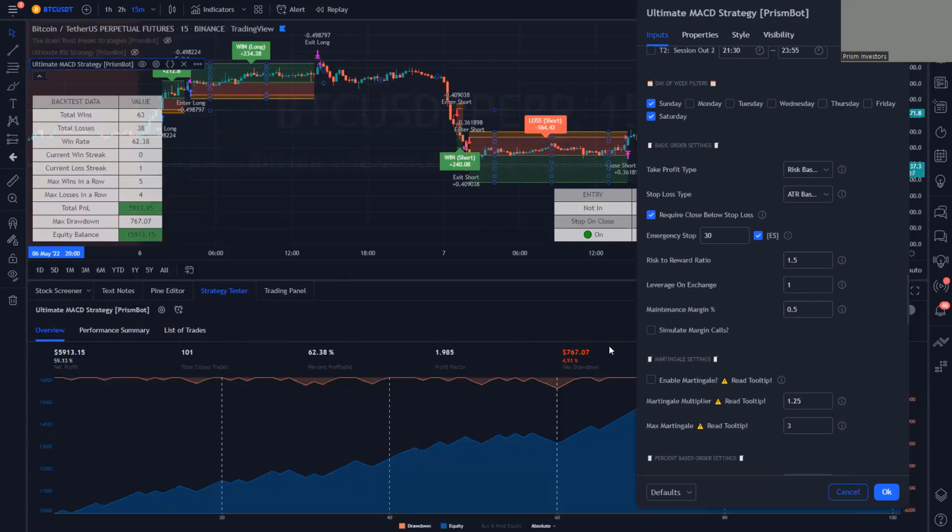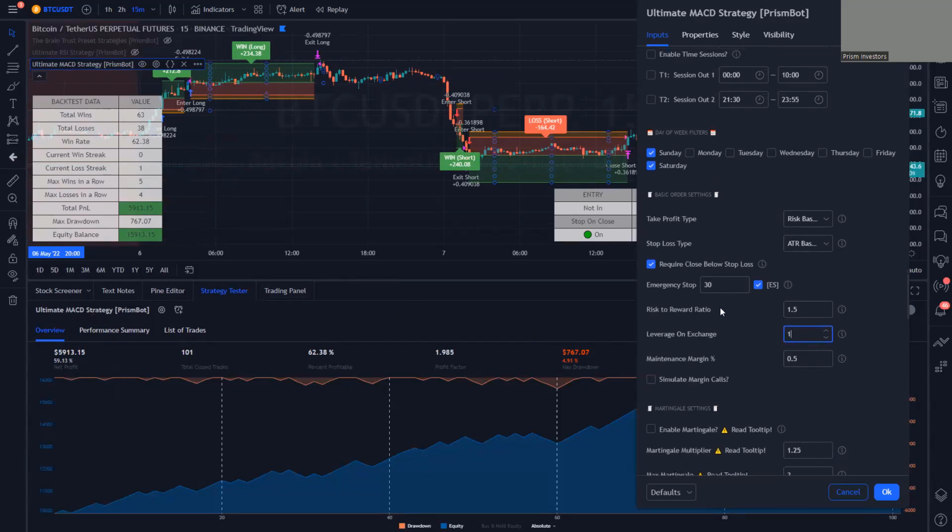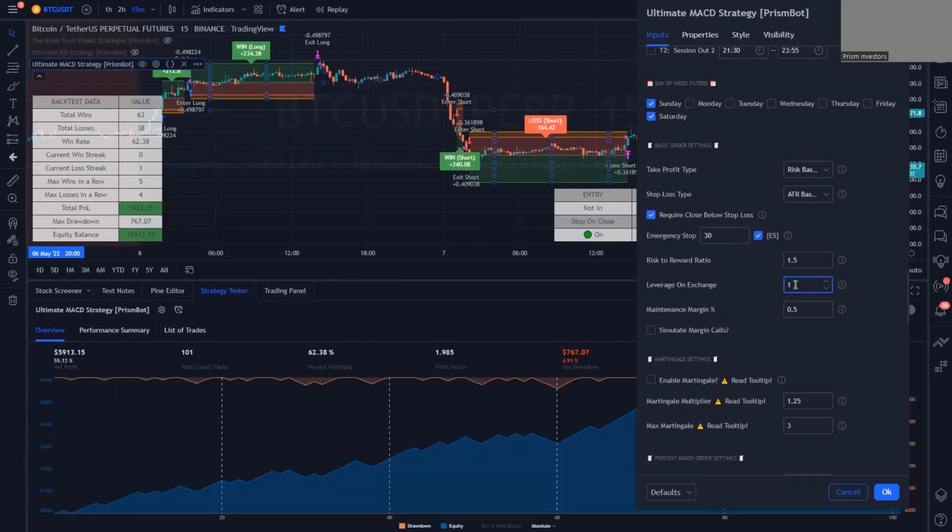No, it actually increased the drawdown. Interesting. So I think that's probably because it's a little bit more risk, just slightly more. But you do get that increased win rate, and of course the net profit goes up. Another thing you can do here is set your leverage on your exchange. So if you're using, say, 10x leverage, you can set the 10x.